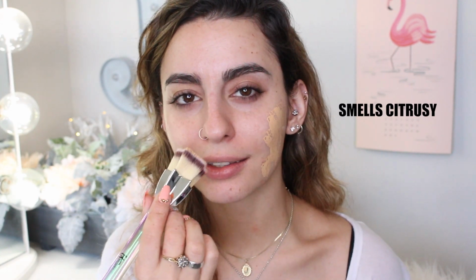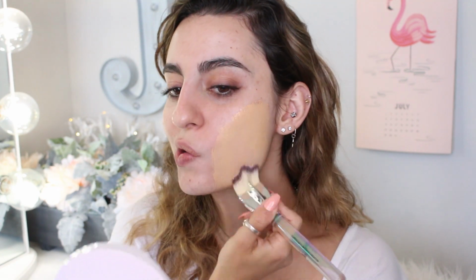That smells interesting. Something I'm noticing right off the bat with this foundation is it oxidizes so quickly. It kind of oxidizes a little bit too warm for my liking. I don't know if you guys can tell. Can you tell? I don't know if this color, I don't know. We're gonna see.